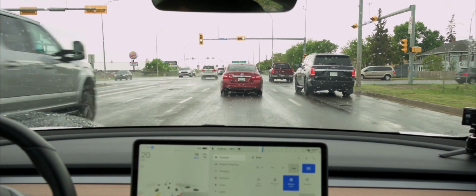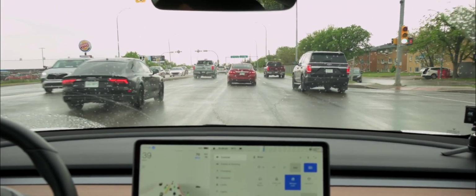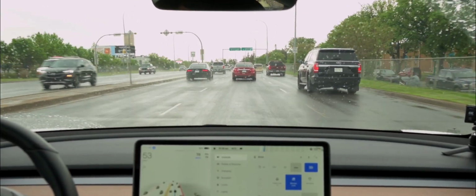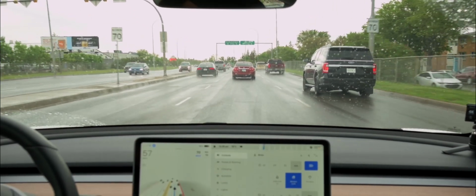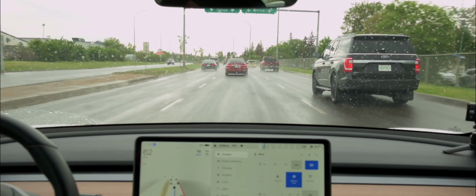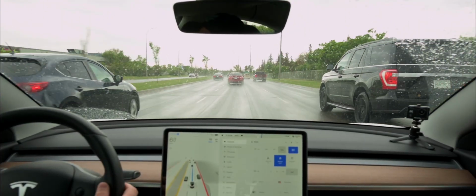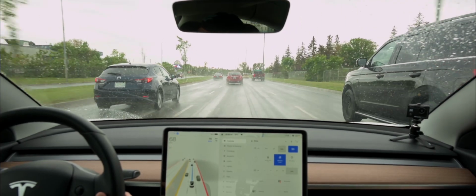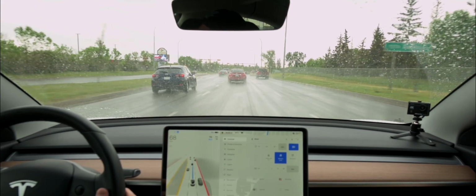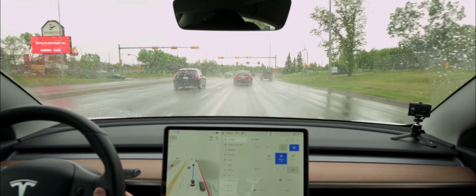So it's rough, but it will improve, and you'll see the improvements with each update that comes into your car via your Wi-Fi in your driveway, right? Yeah, and I'm not sure how often I'm going to use it because it is kind of nerve-wracking to do. But using it helps them improve. So every time you have to intervene, it sends that intervention to Tesla's computers, and they learn from it. Every time I drive with it, I'm doing Tesla a favor.